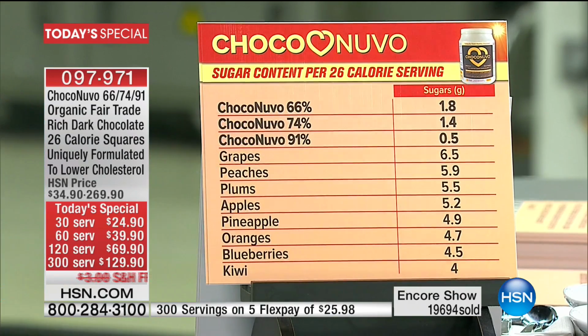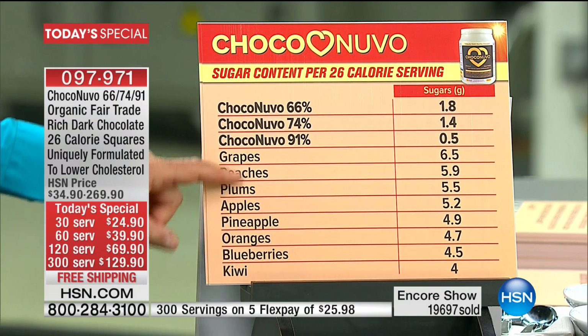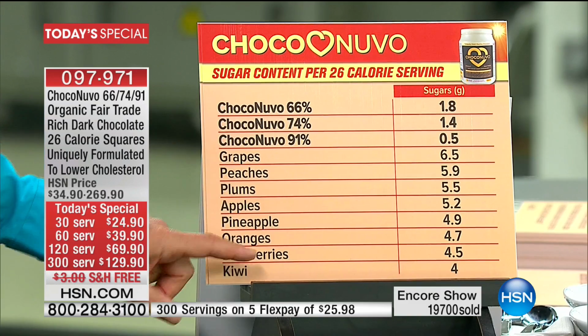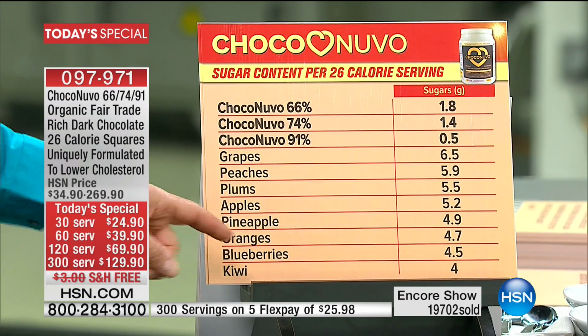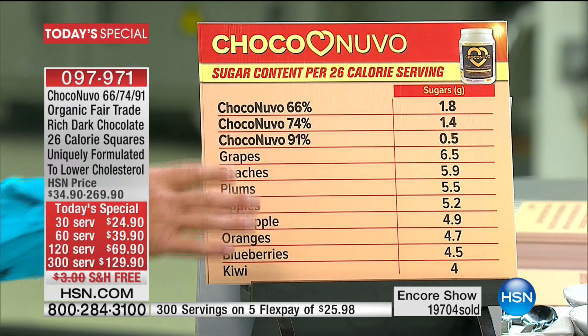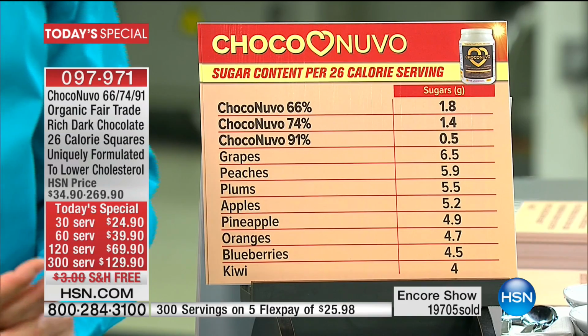But if you look at other foods like grapes or peaches or plums or apples, if you look at 26 calories of any of those, really to make it apples to apples, so to speak, even blueberries, low in sugar, have 4.5 grams of sugar in 26 calories of blueberries. So it gives you a sense of how low in sugar this is.